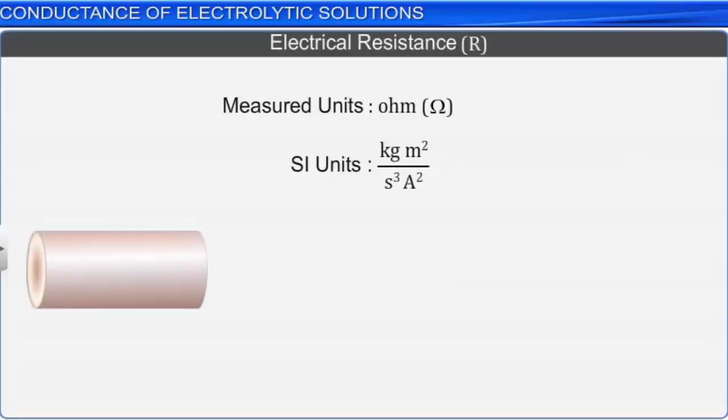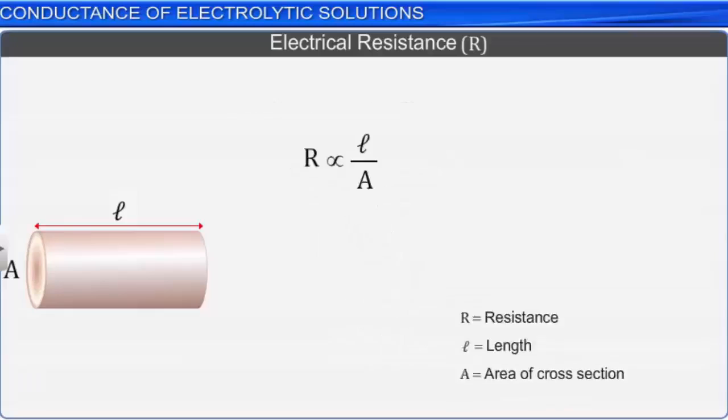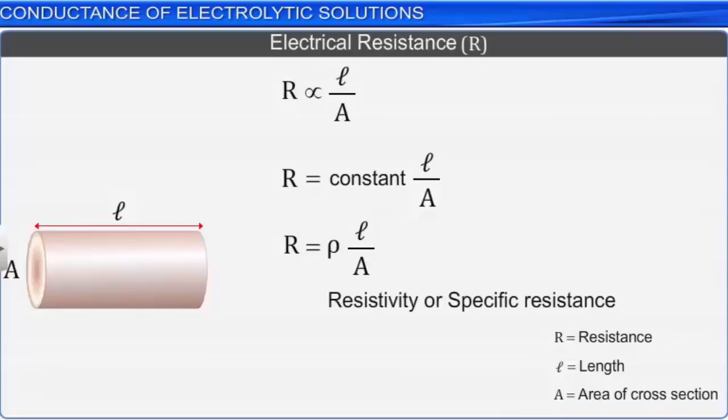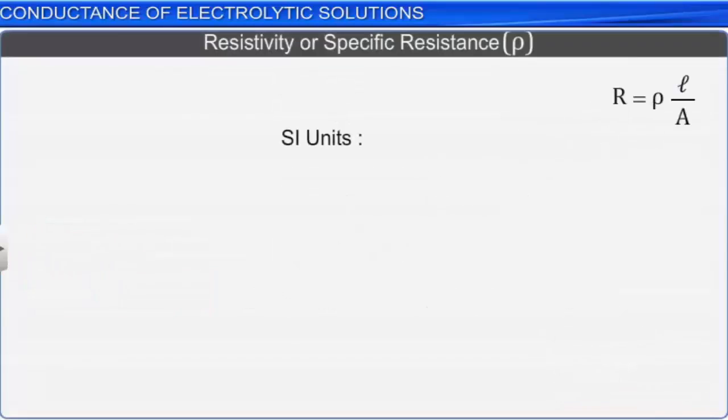The electrical resistance of any object is directly proportional to its length, L, and inversely proportional to its cross-sectional area, A. We need a proportionality constant to turn this proportionality into equality. This proportionality constant is called resistivity or specific resistance and is represented by the Greek letter ρ. The SI unit for resistivity is ohm meter.